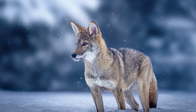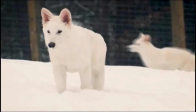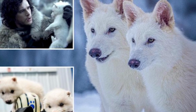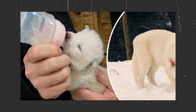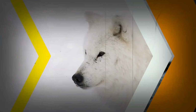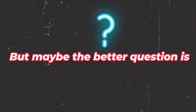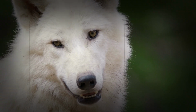Then there's the moral side. Is it right to create animals that might suffer? What if they feel pain, fear, confusion? Are we giving them a life or trapping them in one? These aren't robots. They breathe, eat, sleep. They bond. They feel. And still some ask, if we can undo extinction, don't we have a duty to try? But maybe the better question is, should we revive the past when we still don't understand the cost?